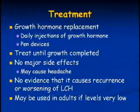Some adults might need growth hormone long term, and that's because we all make it, and it keeps us strong and keeps us well. And if your growth hormone levels are very, very low, then you might need it as an adult. But it tends to be 2 or 3 times a week, not every day.